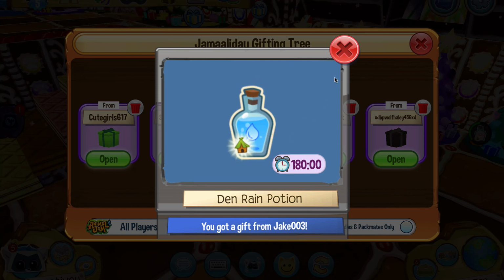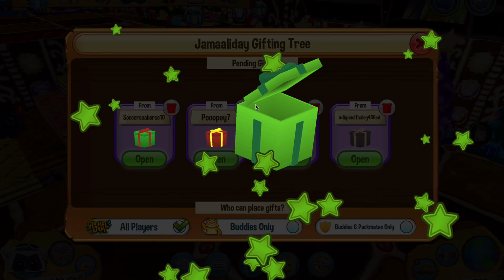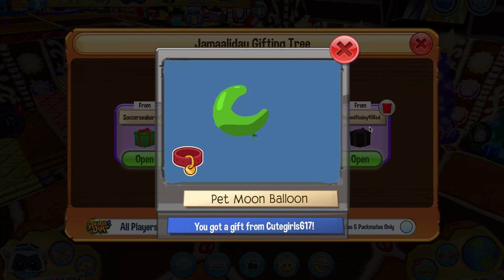Den rain potion. Oh my god, yes. I love these potions. Thank you, Jake. I love rain. Sun shine, shine, umbrella. I don't know the words, but it's an umbrella.